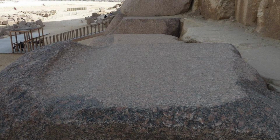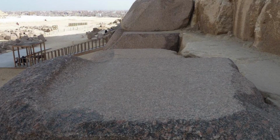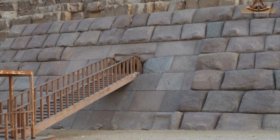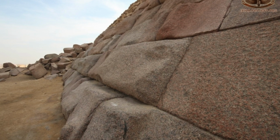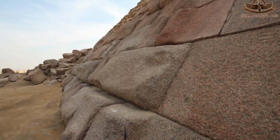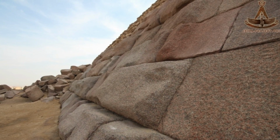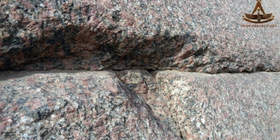The granite casing on the mentioned pyramids was finely jointed and would not be out of place in the Inca heartland of Cusco, not to mention the fact we still see stone protrusions on a number of blocks. Looking at pictures from the incredible Isida Project archive, the cutting and fitting of the granite really is quite astonishing. A tight fit was clearly important.